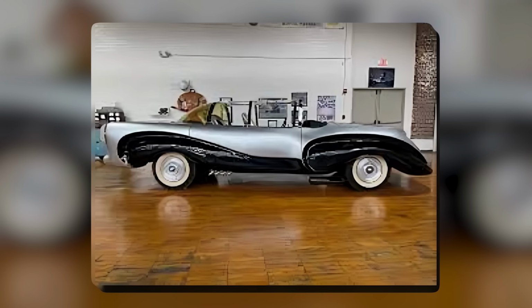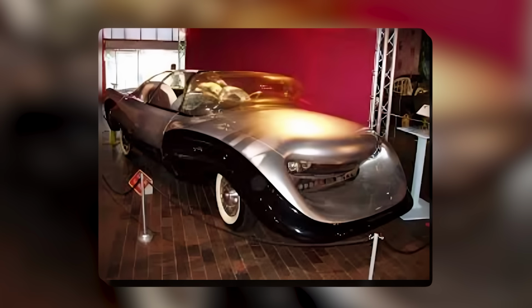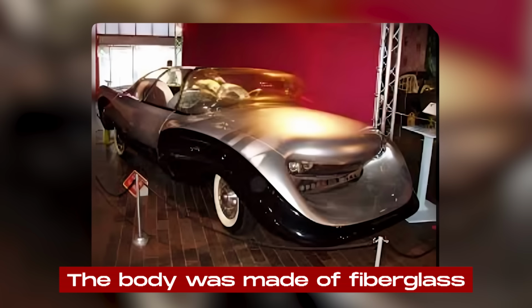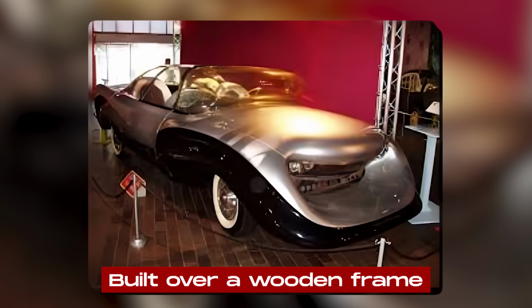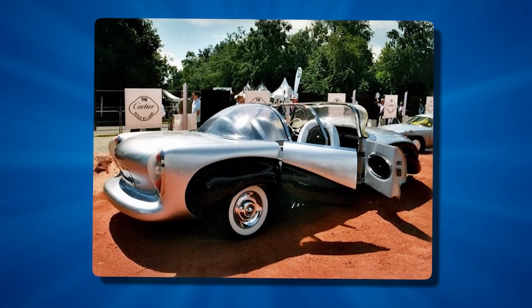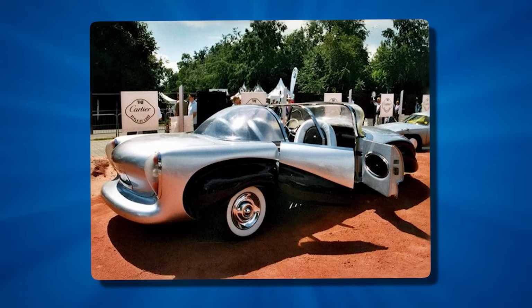The Aurora Safety Car looked like nothing else on the road. It had a large, rounded windshield that made it resemble a space capsule more than a car. The body was made of fiberglass, built over a wooden frame. This was an unusual choice at the time, but Father Giuliano believed it would make the car more durable and resistant to rust and dents.